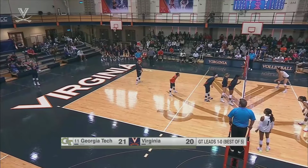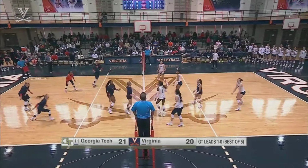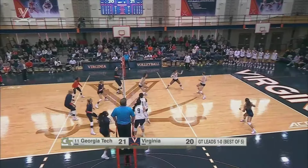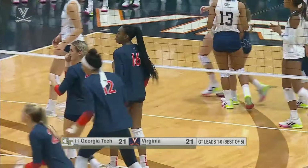Here's Madison Mori, or Mo as they call her in Virginia. Little float shot serve, handled just fine. Block attempt by Oteen at the net. Here's a back set swing. Varicia Yan threads it through. Cross-court swing, and Virginia ties it up at 21 apiece in set number 2.